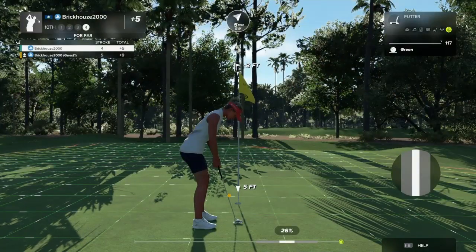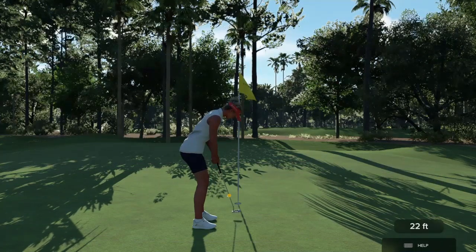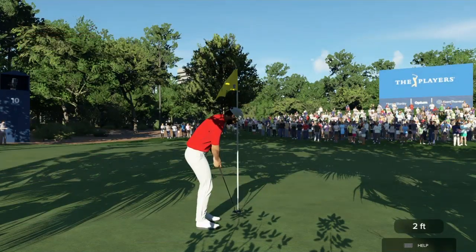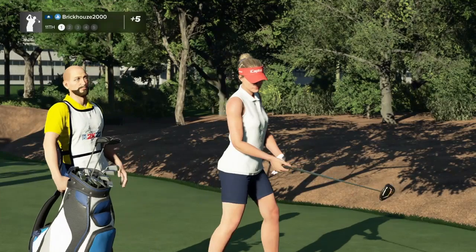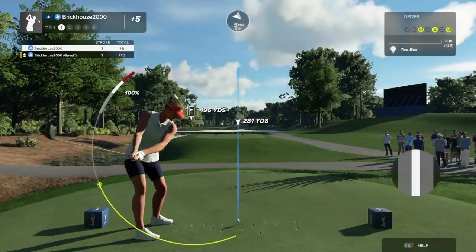This one's just a 3-foot putt. And the putt drops for par. Nice, nicely done. See how this one goes. Par 5.